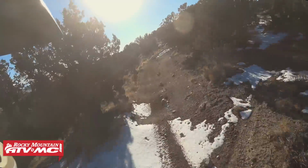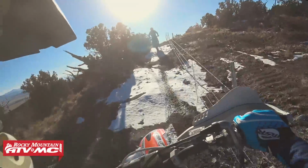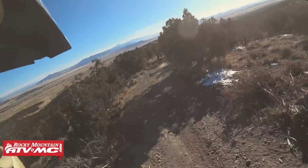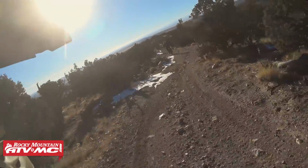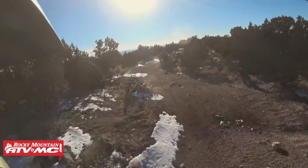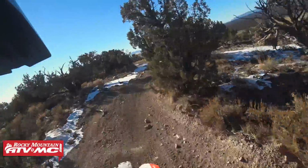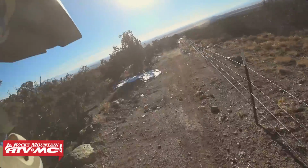Now we're not getting on the pipe too much in these trees, but when you do, both bikes really go. Now I don't know if you could hear that coming out of that corner, but I was in a little too high of a gear, and it took it a second to get going. It seems like the fuel injected one takes off a little bit quicker when I do that. I think I can just lug it a little bit more.